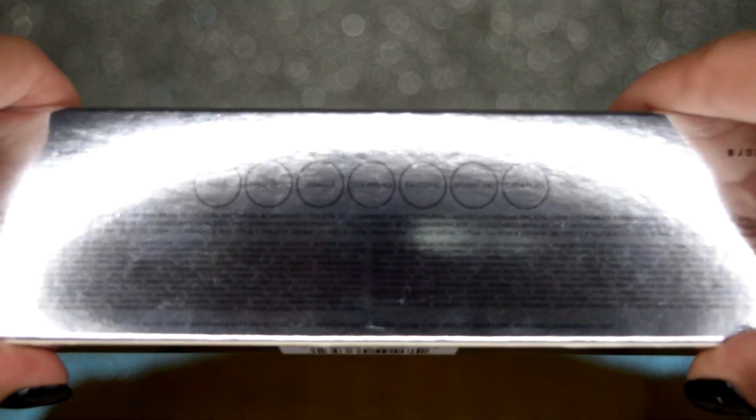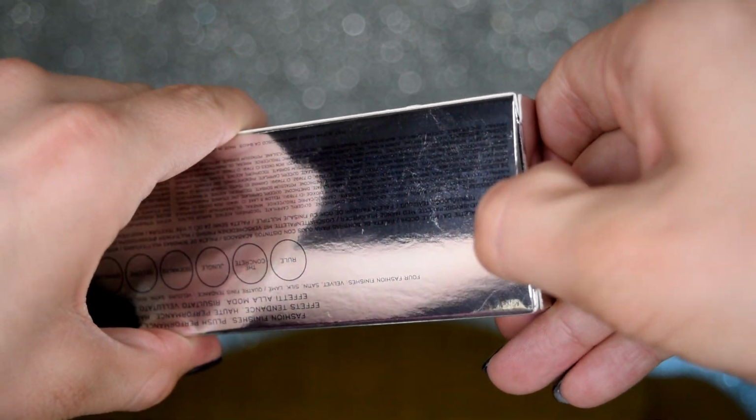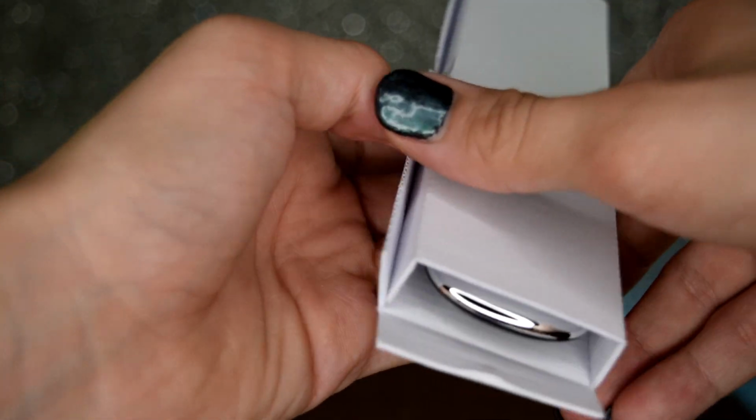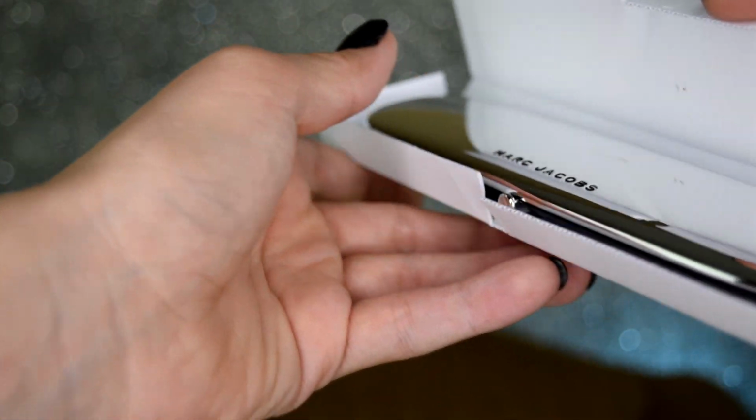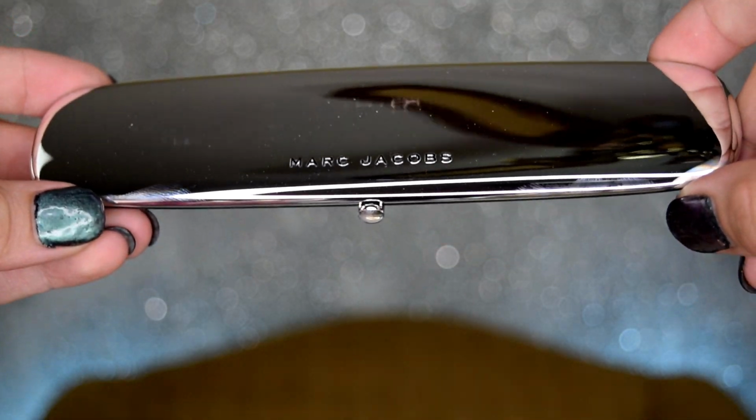Then if we flip it over to the back, it shows all of the ingredients and the actual shadow names as well, and that's really cool, I thought. And of course it lists all of the ingredients at the bottom. The left side of the carton is blank and the right side of the carton is blank as well. And then we open it up. This is what I'm most excited about. It comes sealed in another little carton. Then when you open that little carton, then you have your palette. This is so beautiful.